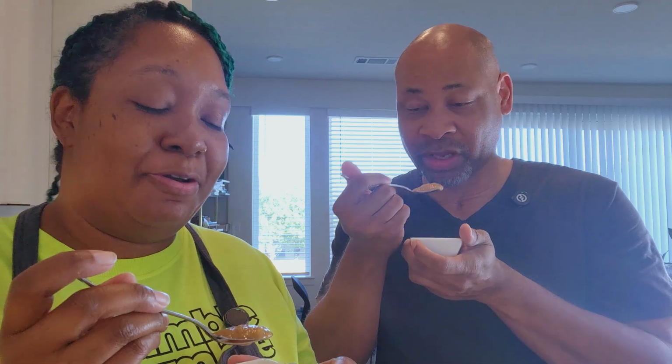So it's very good. The texture, again, like I said, it's a little smoother than what I normally do, but I actually like this texture. I think I might start doing this too. You like it? I like this. The last one was chunky, but this is smooth. This is nice and smooth. Okay, cool beans.